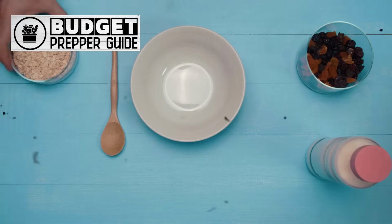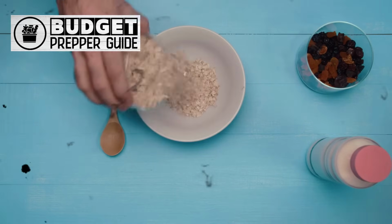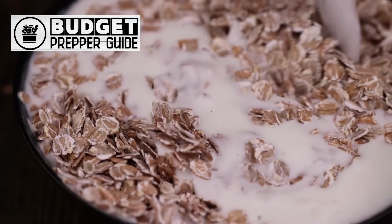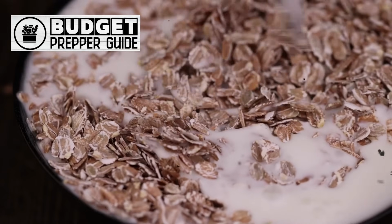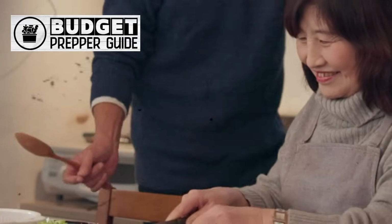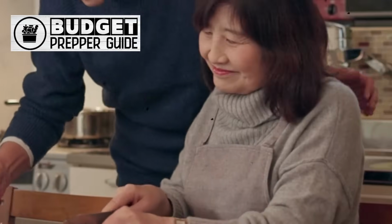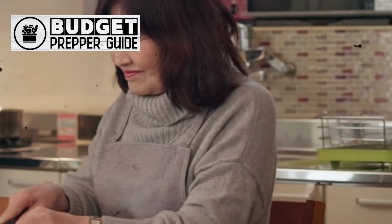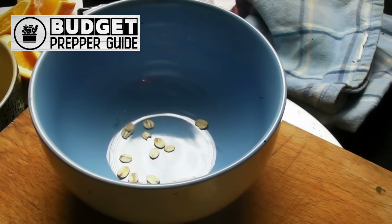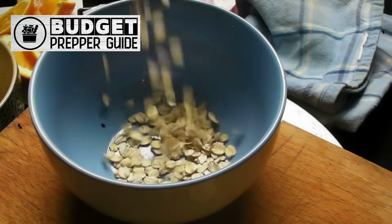4. The instant oatmeal and ready-to-eat cereal. Breakfast without the hassle. Now, let's talk about the easiest way to start the day, even in the middle of an emergency. Instant oatmeal and ready-to-eat cereal. Seniors know the power of a good breakfast, and when times get rough, these items become real MVPs in any survival stash. Instant oatmeal is a favorite because it's warm and filling and ridiculously easy to prepare.